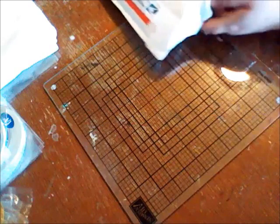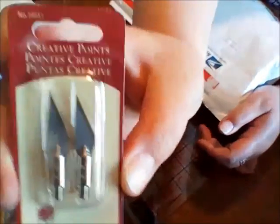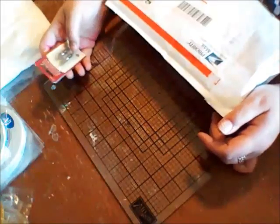And then, this is the last package I got, and I actually got several packages, but, like I said, I just shoved everything in the packages. Let me make sure I got. I ordered these hot blades. They're like X-Acto blades, but you put it on your wood burning tool. And I got this so I could start cutting out all my stamps. So maybe I'll do a video on that today.